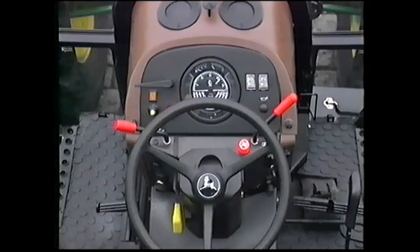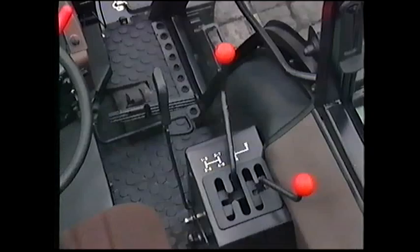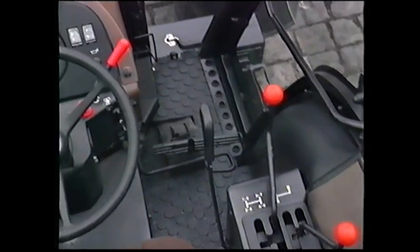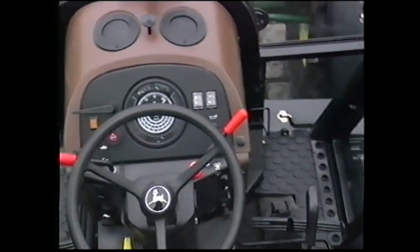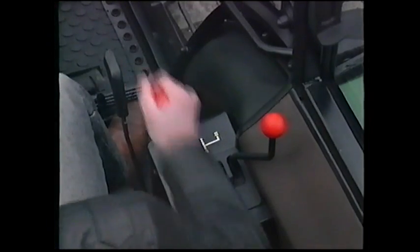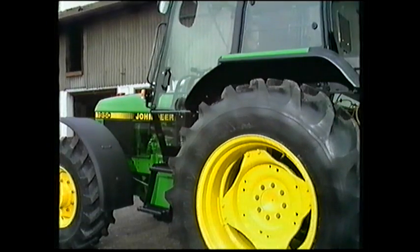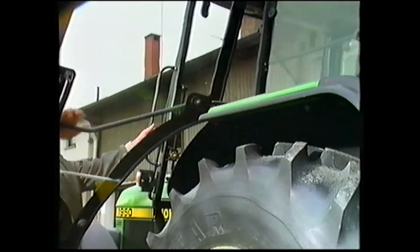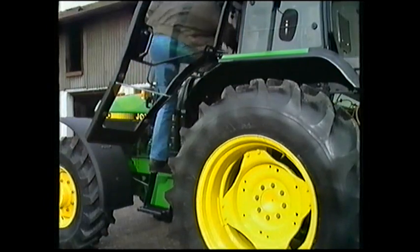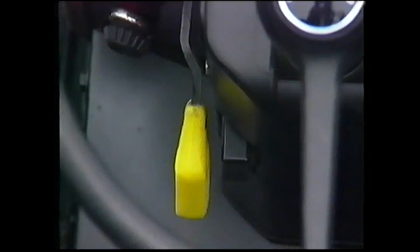The soft-feeling steering wheel has simple one-touch tilt and adjustments for precise positioning. And sound ergonomic design means that all controls fall readily to hand. In particular, the console side-shifting system, new to this class of tractor, soon becomes second nature. You'll appreciate the ease of entry and exit on both sides of the tractor. Security steps, sturdy handrails, and a clear, uncluttered floor minimize the chance of accidents.